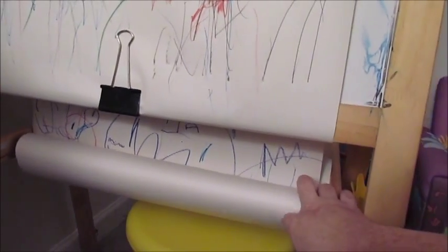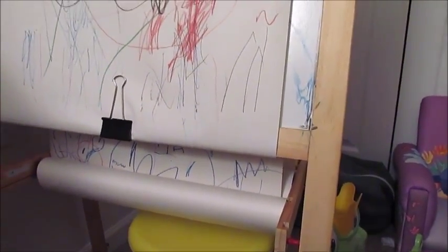It has a place down here for your roll of paper, and I believe the roll of paper is $5, and it is really big. This one is almost empty. And then it just comes up through the top and goes, it actually goes on the other side. I will show you that. And then behind here is a whiteboard.